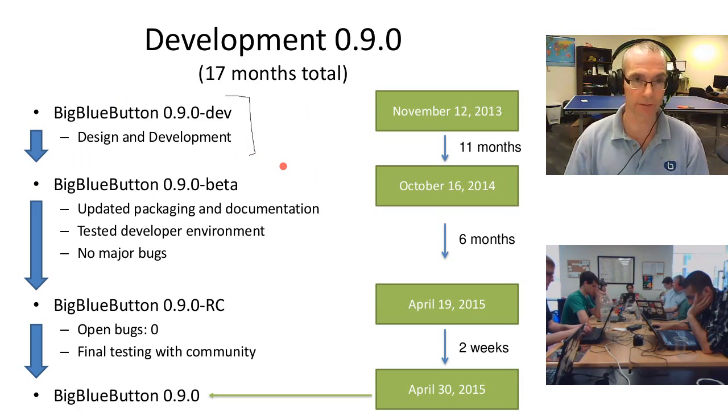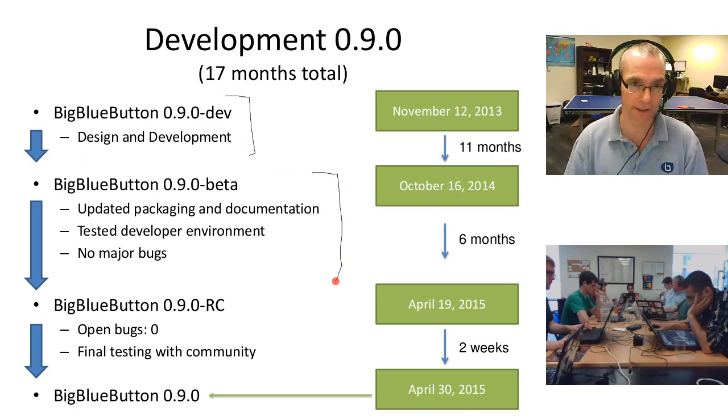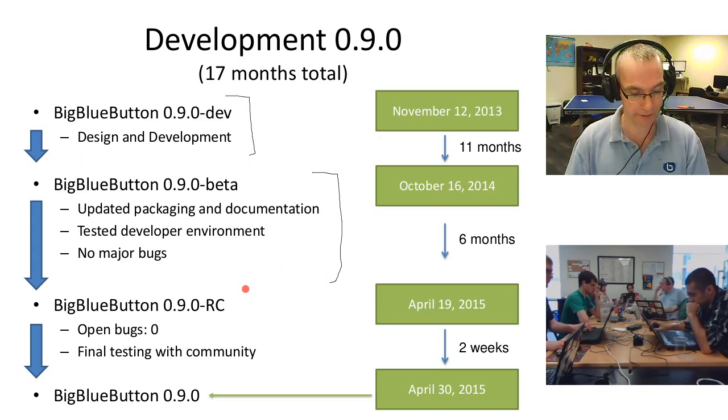There's a dev segment where we do a lot of the design and the development. When the product reaches a beta where there's no major bugs and it looks as solid as we can make it for the developers, we put it up as a beta. Other members of the community can start using it. And then we go through iterations to just fix any remaining bugs that we can find, and we do that until we find that there are no major bugs left.